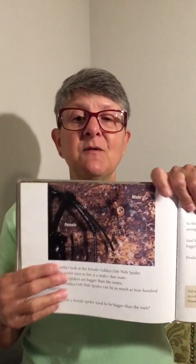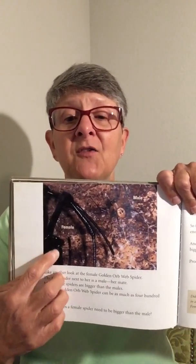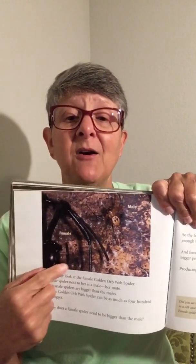This is that picture from before. So this great big spider is the girl, and this little tiny spider is the boy. Female spiders have to make eggs, so the female's body needs to be big enough to do that job. And females need to be able to catch bigger prey than males. Producing eggs takes extra food energy.